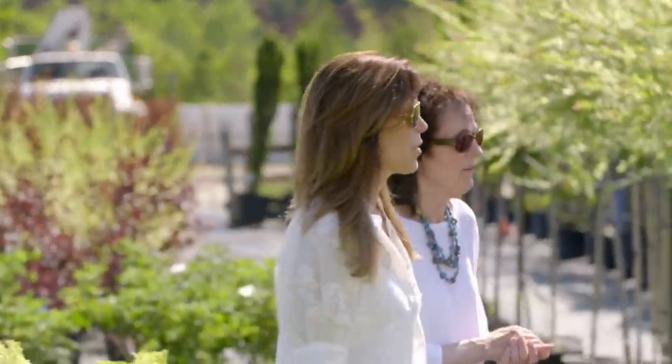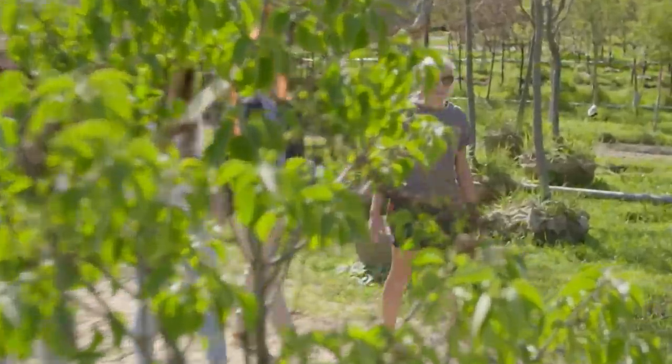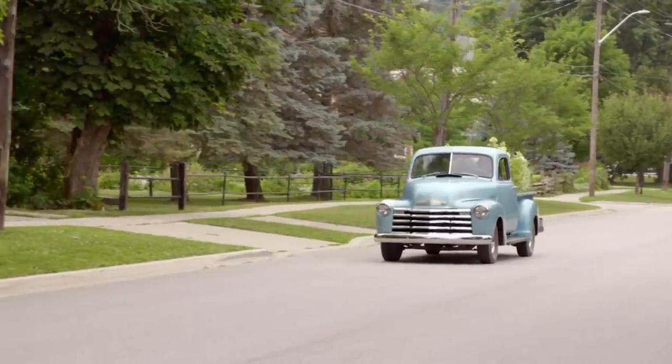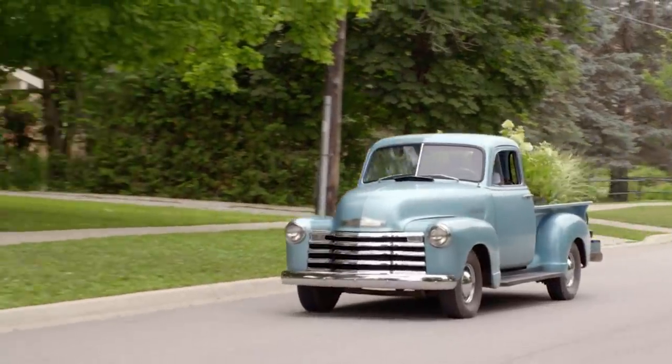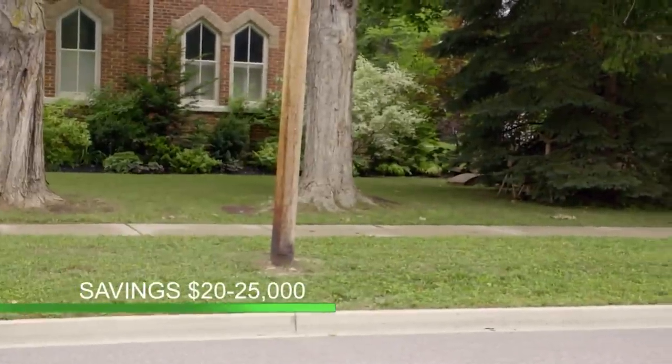Let's look at lilacs. We think we need something showy in front of the bay window. Lilacs are a wonderful choice. Tag her. Let's take her home. Sold. Now it's time to get these babies in the ground.